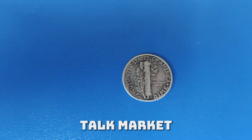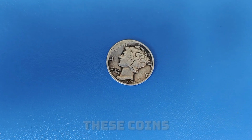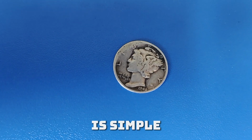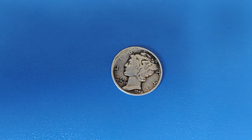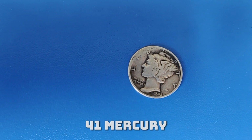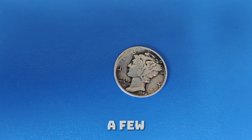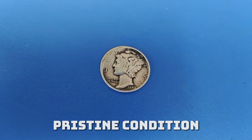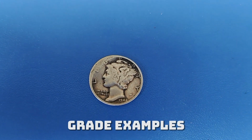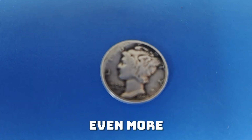Now let's talk market demand. Why are collectors willing to spend so much on these coins? The answer is simple: rarity, historical significance, and condition. The 1942-41 Mercury dime is a perfect storm of all three. Fewer than a few thousand are known to exist today, and even fewer in pristine condition. The high-grade examples are locked away in private collections or museums, making them even more desirable.